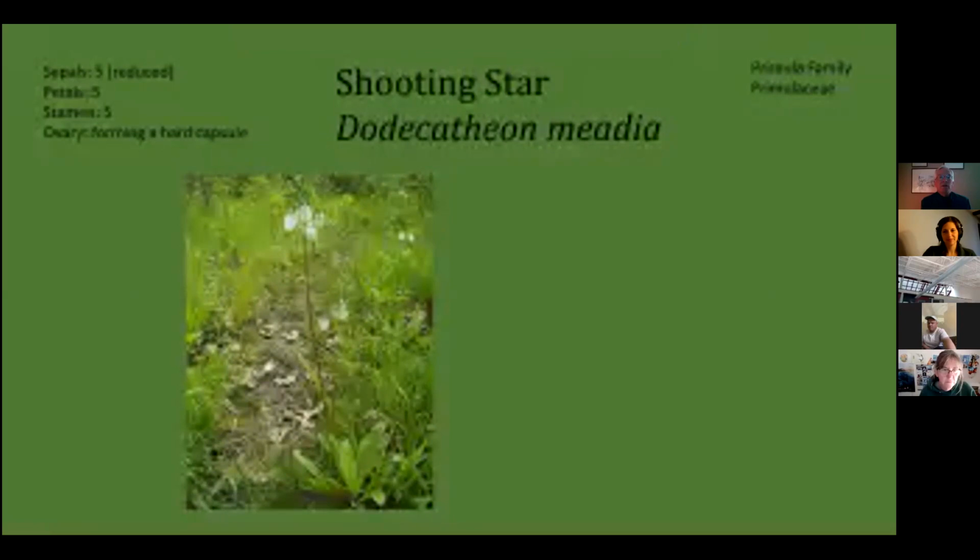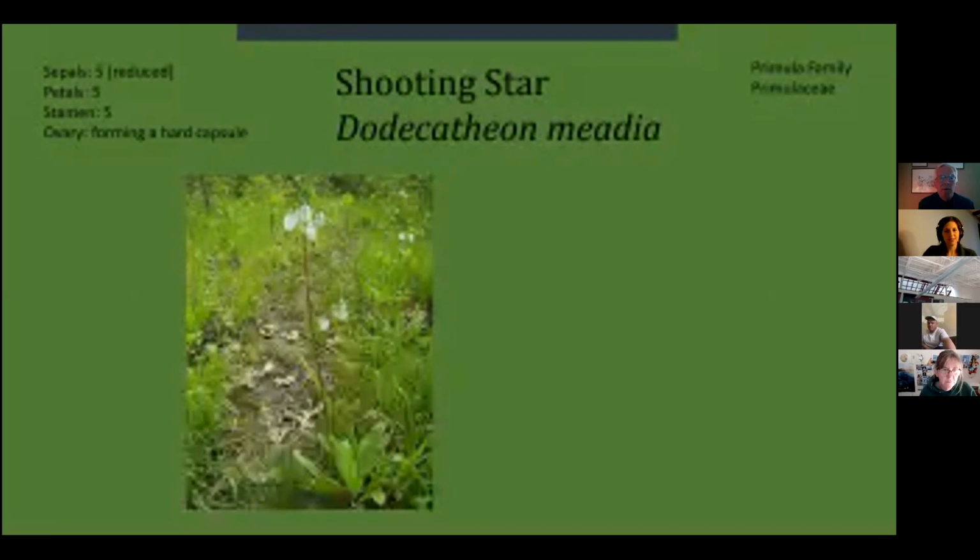Shooting star is a plant that is a prairie plant, but it also grows in oak savannas.